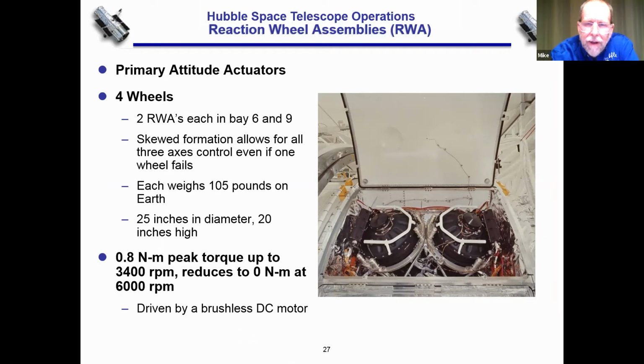And so technically you need 3 of them. If you think about it, I've got 3 axes. I'm floating out in space. I've got to be able to move the telescope in 3 axes. So you think I must need 3 reaction wheels to get the motion around 3 axes. Hubble has 4 of them. We use 3 of them at any one time. Actually, we use all 4, because we balance them out a little bit better like that.